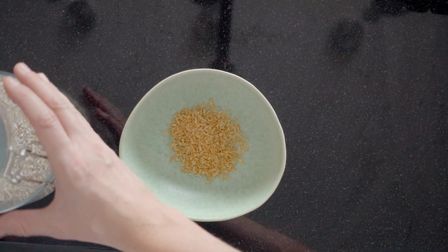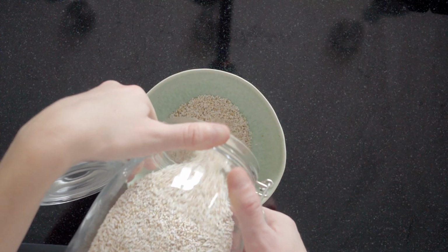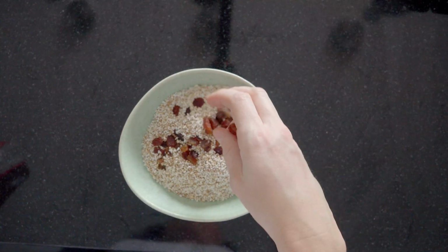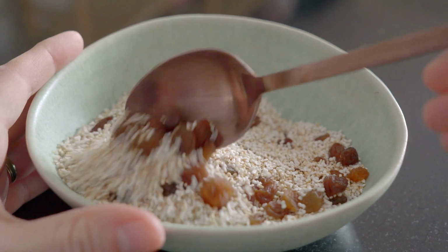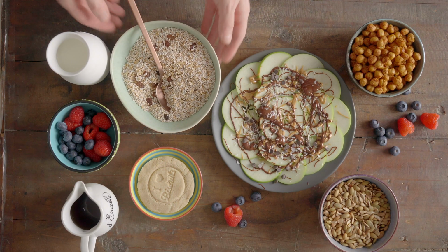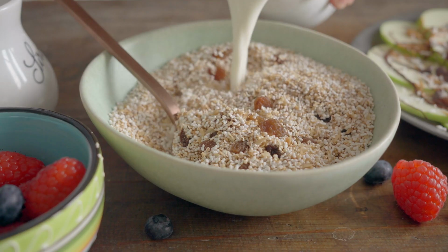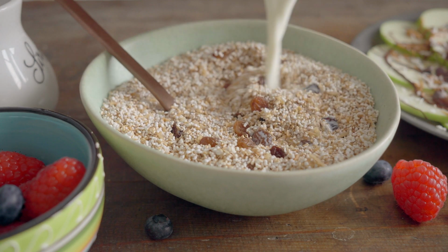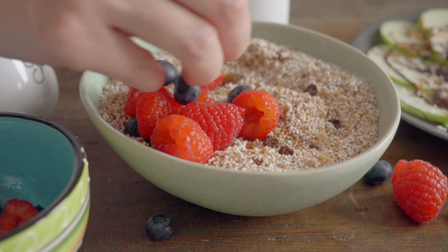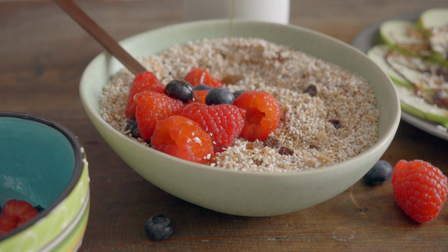I have a full tutorial on how to make puffed amaranth to always have in your pantry. Add some raisins. And that's basically it. Pour your favorite milk into it. Add some fresh or frozen berries, and then sweeten it with either honey or real maple syrup. Healthy cereal in a couple minutes flat.